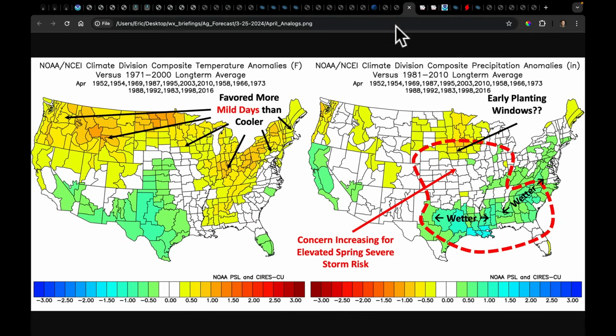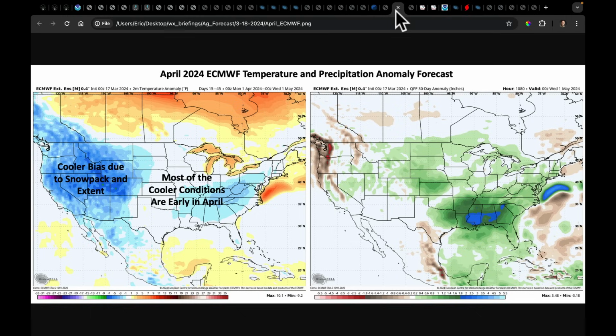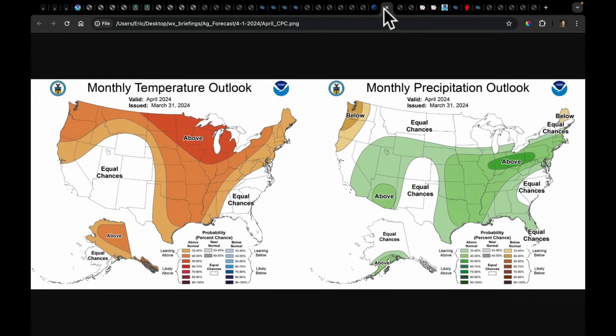I think the European model, because of the whiff on temperatures, I'd also give them maybe a D+. I'm going to give NOAA, NOAA, I'm going to give you a B+. I was pretty darn good. Sorry, I used to be a professor, so that's what I get to do.